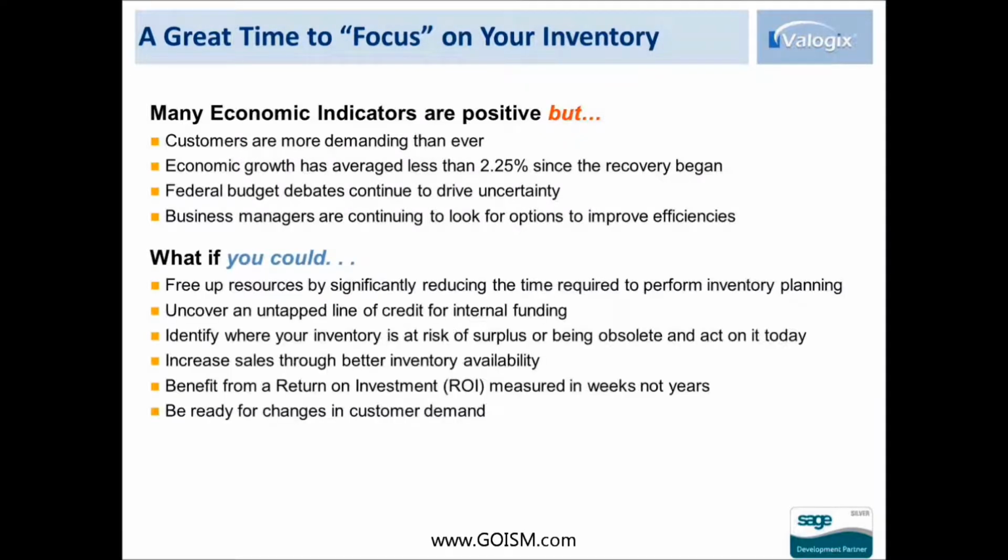So what if you could free up your resources by significantly reducing the time required to perform inventory planning, or by using automated tools, help uncover excess inventory that may be sitting in your warehouses, free that up, turn that into cash so you can use that for funding other projects? What if you could very easily identify where your inventory is at risk of being surplus, or the other side of being obsolete, and act on it today? Take action. In addition to perhaps increasing the sales by having a better mix of inventory available.